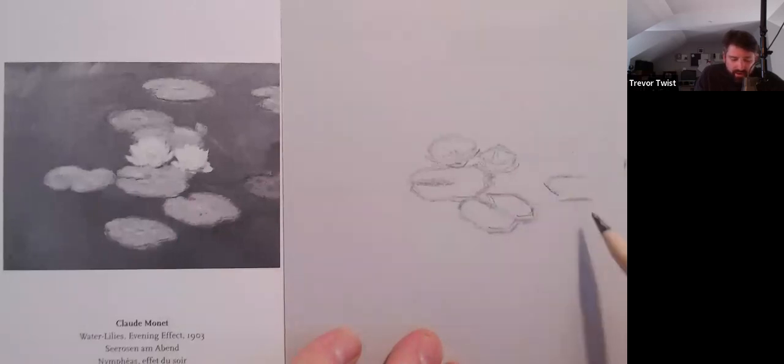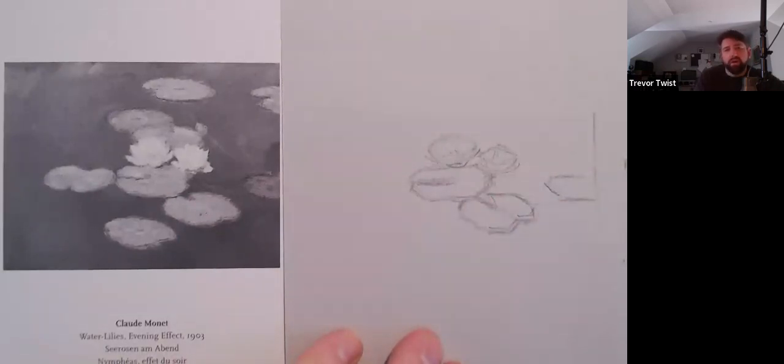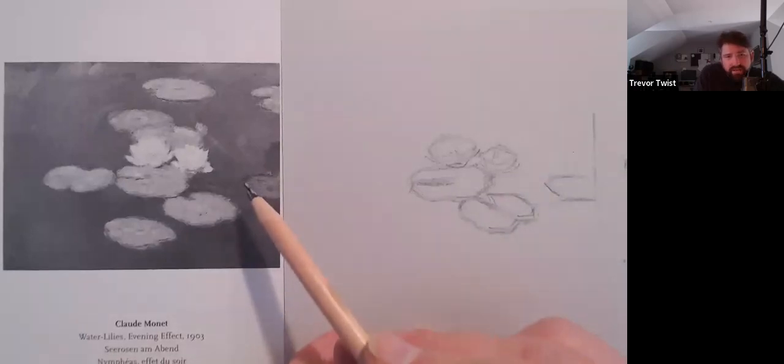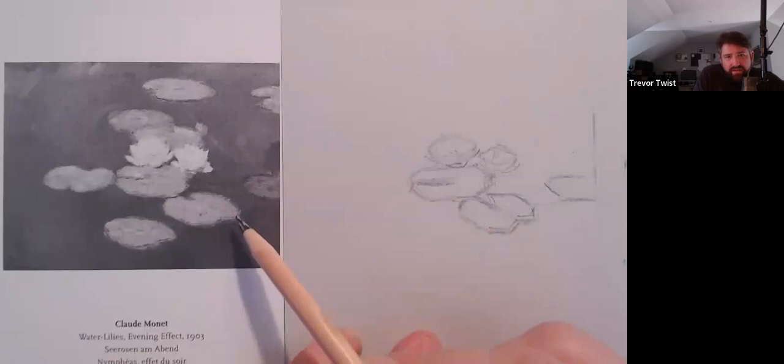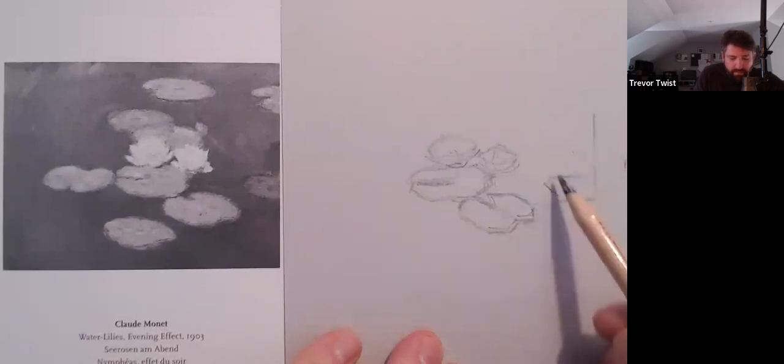And then you get the curvature. So this lily pad looks like it brings us right off screen. So I know where the right side of my picture is now, relative to the size of my blossoms. I'm kind of going one-to-one. Where is the edge of this lily pad relative to the edge of that lily pad? Well, I don't think they quite kiss, but they're pretty close.